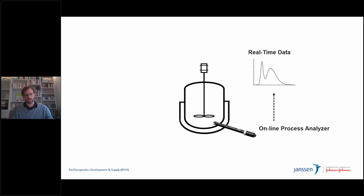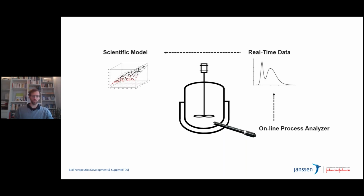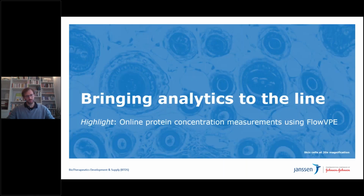But eventually, and that's really where we are heading with the whole strategy, is to combine it with an eventual scientific model to even control the process and lead to a certain feedback. This overall would then really allow us to create, first of all, data, use that data in a certain fashion, and then even automatically work with the data generated. Let me start off here with the example, and that is where we have been collaborating quite a long time, using the FlowVPE for online protein concentration measurements.